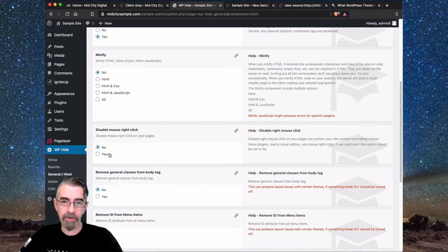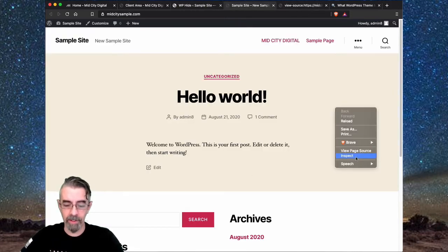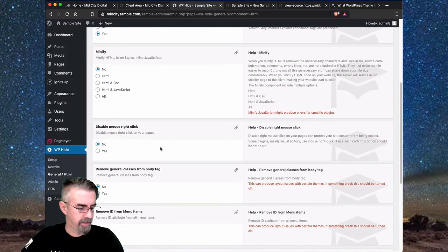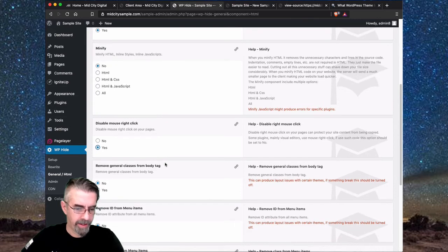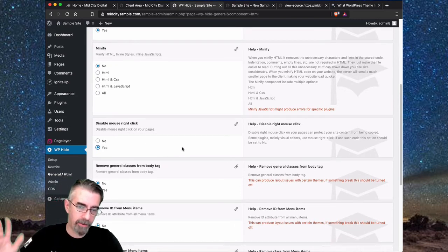You could disable the right click of the mouse, like over here, where I can right click and inspect it. I don't know if that'll work in this browser. I think the Brave browser is kind of interesting, so let's see if that does anything here. But that way people couldn't right click and view your images or download them, theoretically.